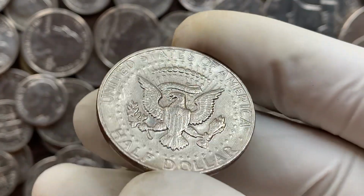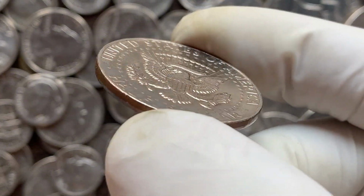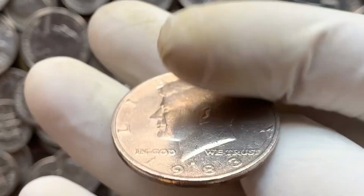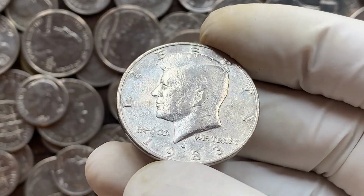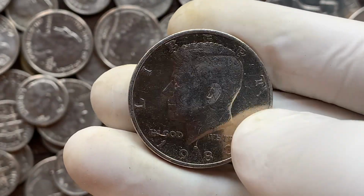a standard MS-64. One NGC-graded MS-65 1983P with a spiderweb crack through In God We Trust sold for $225, nearly triple the price of a clean MS-65.